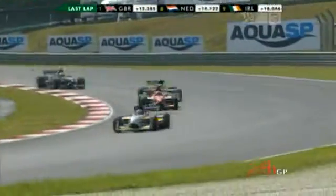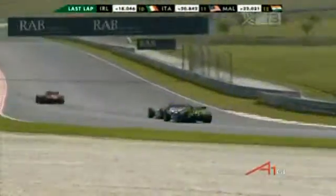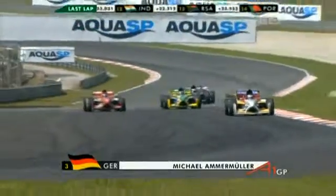He literally barged into the side of Canada. He just took the chance. Bodywork coming off. That, I think, is off the Germany car. Rob Wickens, I think, was caught unawares. He did not expect Michael Ammermuller to make that move. That was a hard move from the German driver.